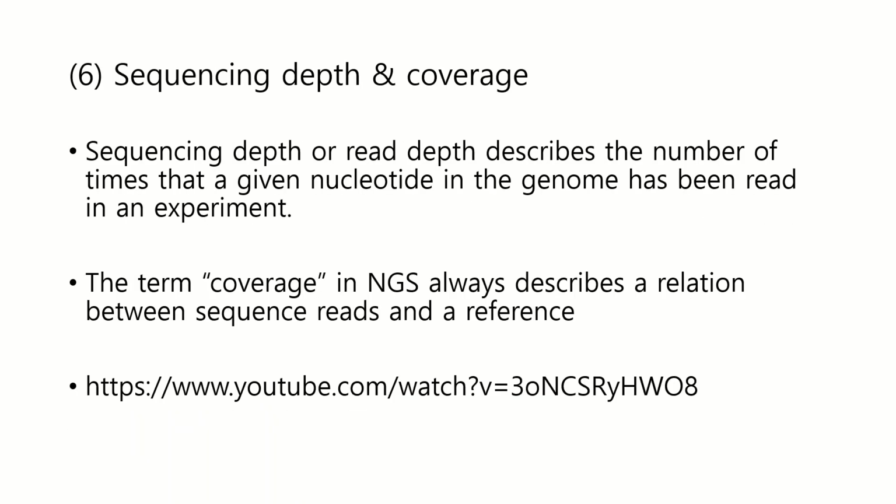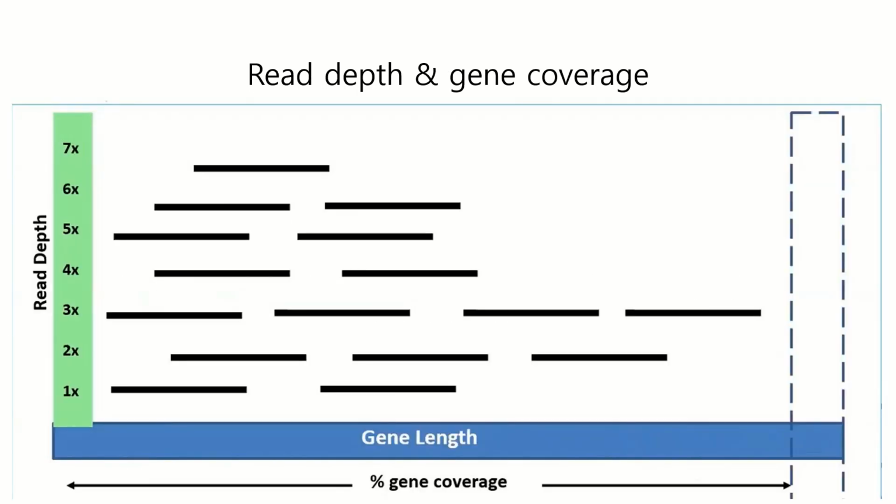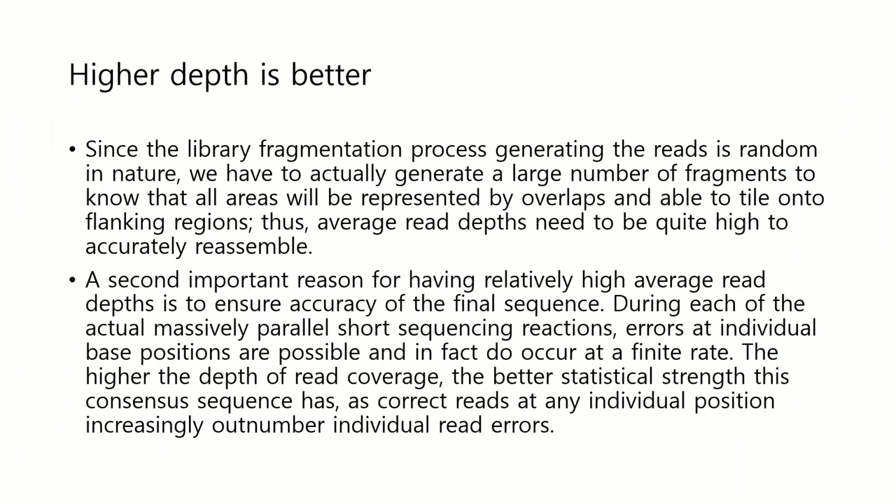Another issue you have to consider when you do an NGS study is the sequencing depth and coverage. Sequencing depth, or read depth, describes the number of times that a given nucleotide in the genome has been read in an experiment. Coverage describes a relation between sequence reads and references. This figure shows what read depth and gene coverage are very clearly. In conclusion, the higher the depth, the better for NGS analysis.